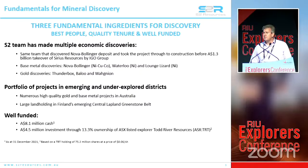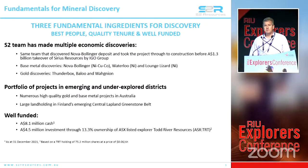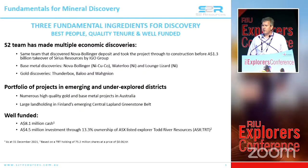Disclaimers. For those who don't know, S2 is a greenfields exploration company, so focusing on areas of new wealth generation and high prospectivity. S2 was a spin out of Sirius Resources. Sirius was the discoverer of the Nova Bollinger nickel copper cobalt deposit in the Fraser Range here in Western Australia, which led to a $1.3 billion takeover by IGO Limited.